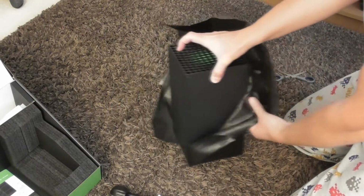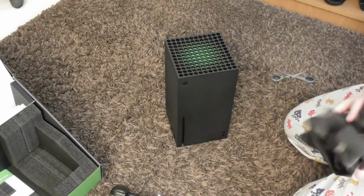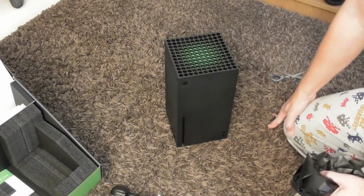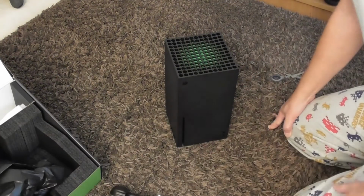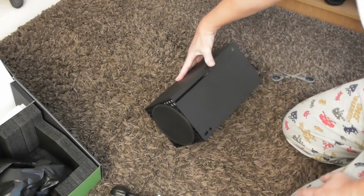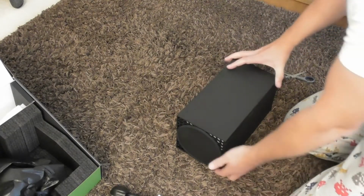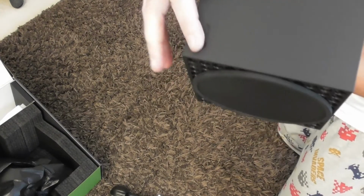Oh, here we go, people. Ooh, that's a nice image, actually. You're seeing the nice circular green there. When I'm looking at it from where I am, it doesn't look as prominent as that, but from that angle, it looks fantastic. The stand is actually not as intrusive as I thought it was going to be, because I'm going to have to put it on its side like this. Oh, I'm going to get fingerprints on it. I can see what they mean about the fingerprints. So you've got a beautiful Xbox logo there, engraved.